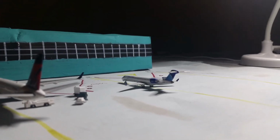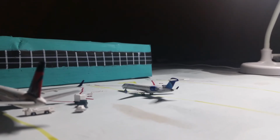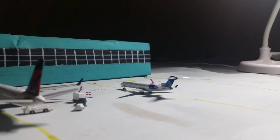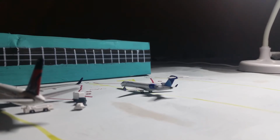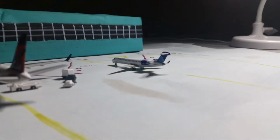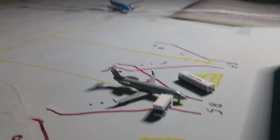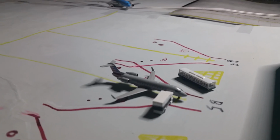Right next one, we have a United Cirrus 550. For this update, though, we will call it a United Cirrus 700. He just came in from Aviation 18's airport, or Dulles, and he'll be heading back out there once he gets into his gate and ready to go. Here we have an American Airlines Cirrus 200. He just came in from Charlotte, and he'll be heading right back out there. He's getting catered up and passengers on board.